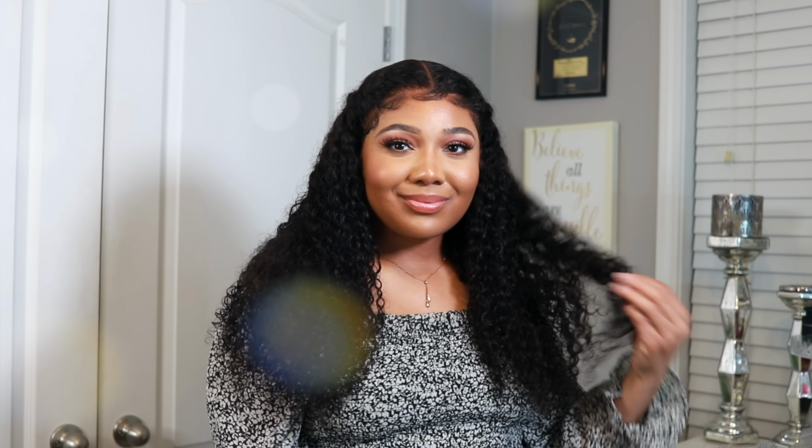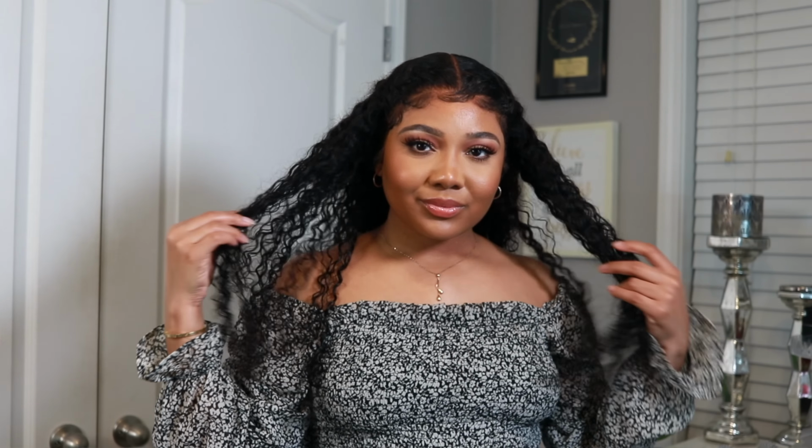It's a few days later. I did kind of just re-dampen it. And since the edges are curly, they kind of hold the swoopy shape. So I kind of didn't touch them up. I like the way they look kind of natural.